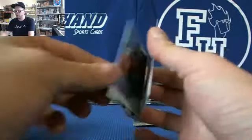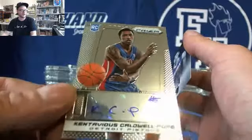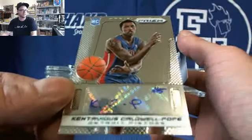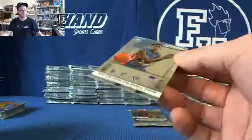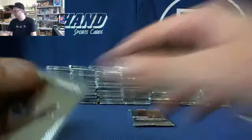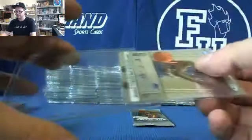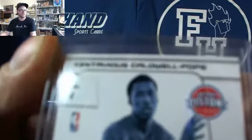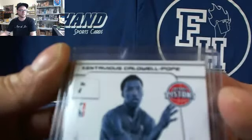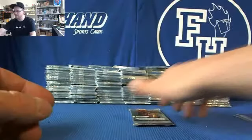Kentavious Caldwell-Pope, autograph for the Detroit Pistons. KCP 5. Look at that, KCP. Like it. I wouldn't expect him to write his whole name out. Look at that thing. Serious? If you had to write that name every time? All the way up, Kentavious Caldwell-Pope. I'd abbreviate that too.